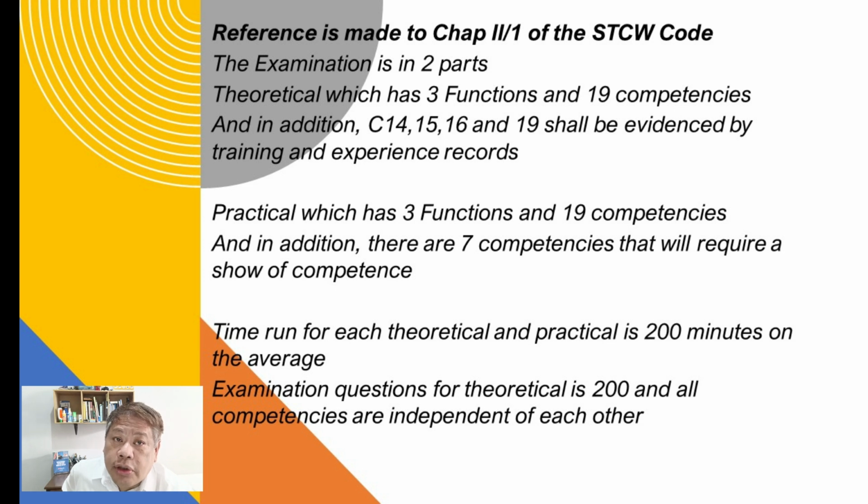The practical has 3 functions also, and the same with 19 competencies. And in addition, there are 7 competencies that will require a show of competence. That means to say you will have to do actual hands-on with certain equipment and certain assessors' challenges to see if indeed you are competent enough to hold the certificate under OIC. The time run for each theoretical and practical is 200 minutes on the average. That means to say 200 minutes for theoretical and 200 minutes for practical. Okay, so if you divide it by 60, that's a little over an hour per group, practical and theoretical. And the examination questions for theoretical is 200.